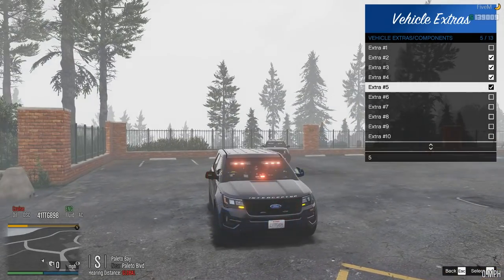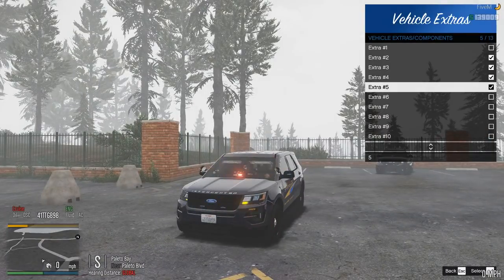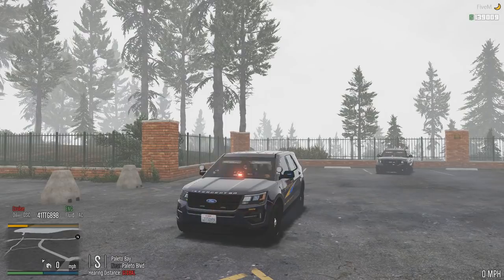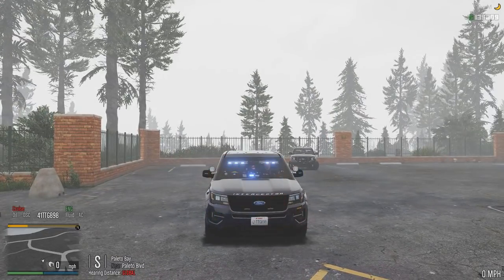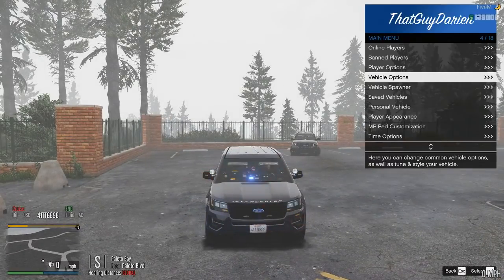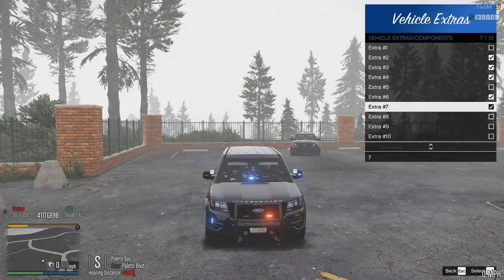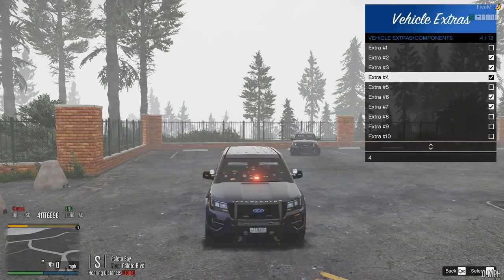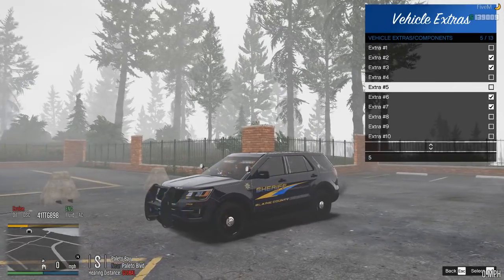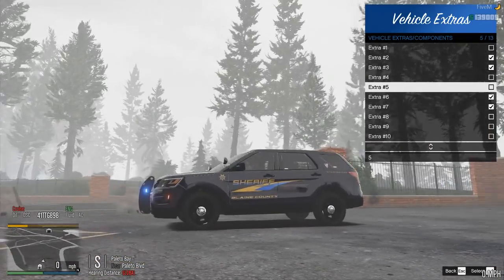Extra number 5 is going to be our spotlights, but folded inwards, so we wouldn't be using them. Extra number 6 is going to be our spotlights, but outwards. Let's go ahead and turn those on. You can tell those are some LED spotlights. Going on vehicle options extras, going on to extra number 7, that's going to be our light bar. We would use that without the grill lights, usually speaking. And we can see the blue and the red on the Satina push bar on each side.